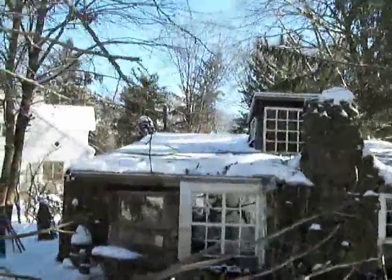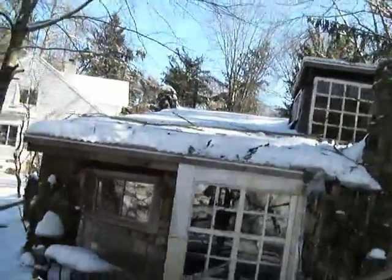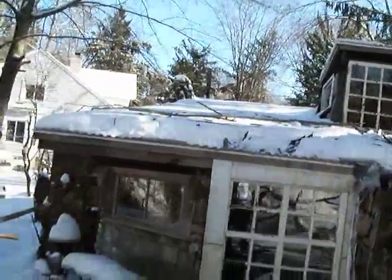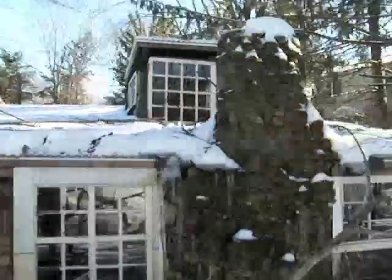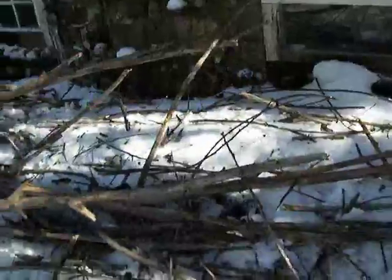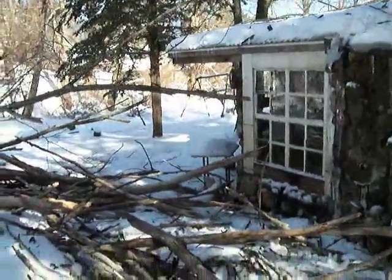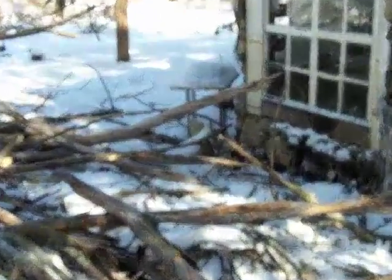As you can see, the branch landed on the roof, pretty near the edge. The only thing that isn't acrylic is concrete. It really landed rather neatly in this ditch here. And of course, barely touched anything. Maybe this one sculpture right at the edge.